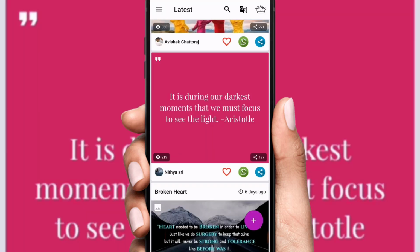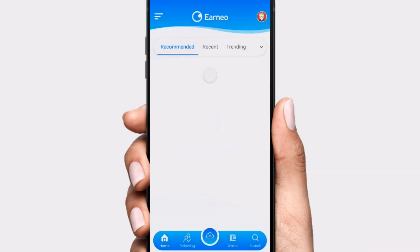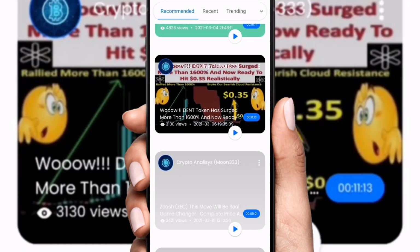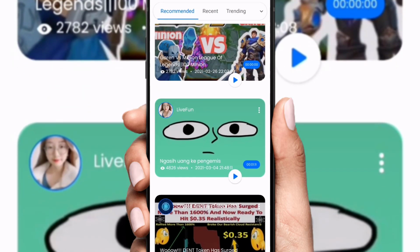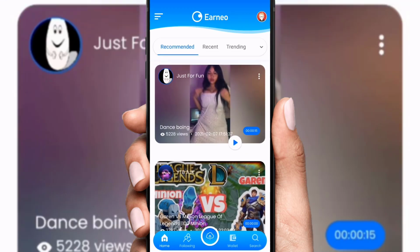And now I want to tell you about the next cool application for earning money on your phone. The next application is called Earneo. This is an application for people who like to watch a lot of videos online. For example, as in the previous application, you can choose any video. Click on this, and after you watch this video, you will receive points on your balance.